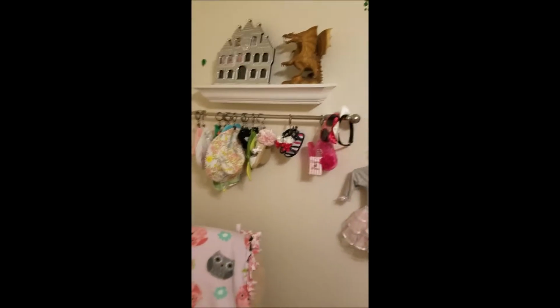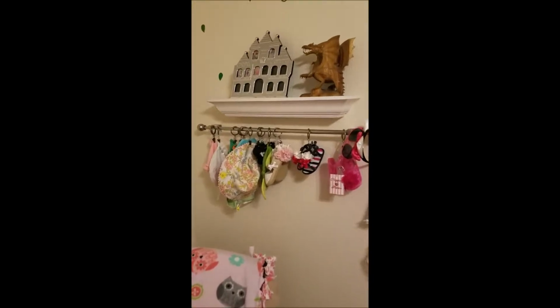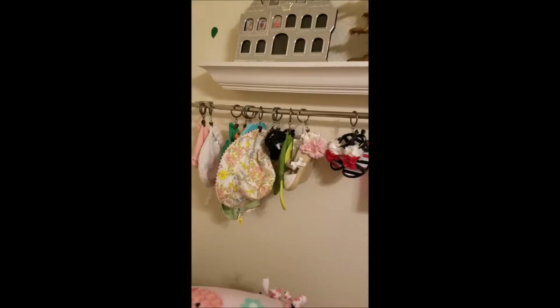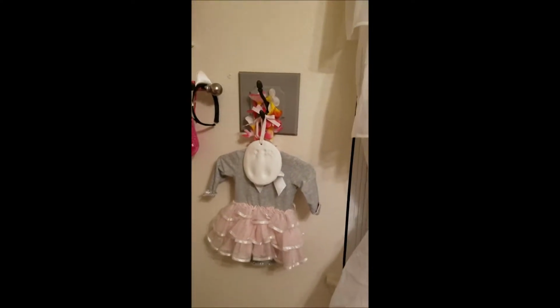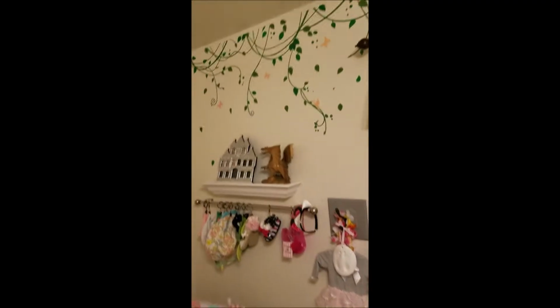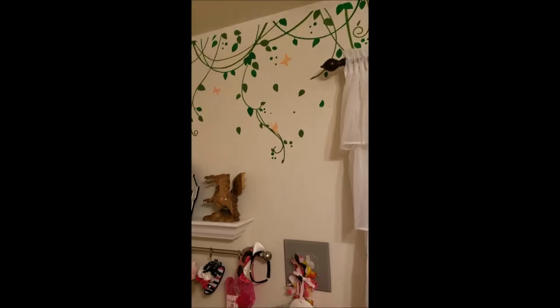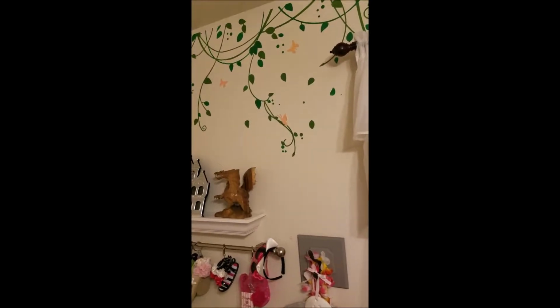Shelves. Let's see, her little animals I got, I think they're super cute. Her crown, she got her in her newborn photos. Her little picture frame, month to month. The dragon. I really like this.